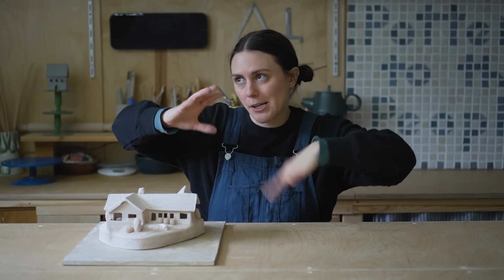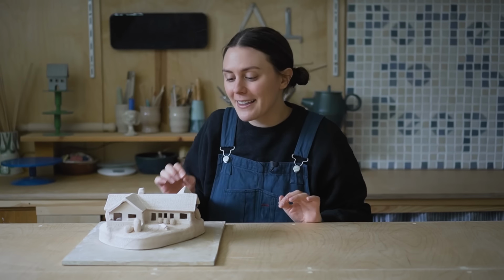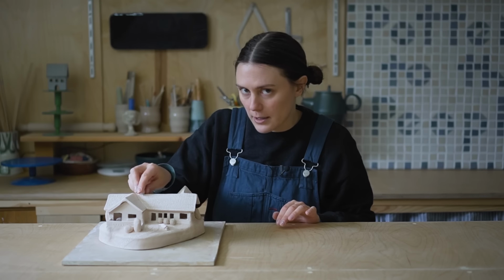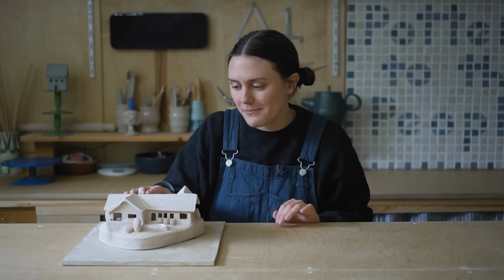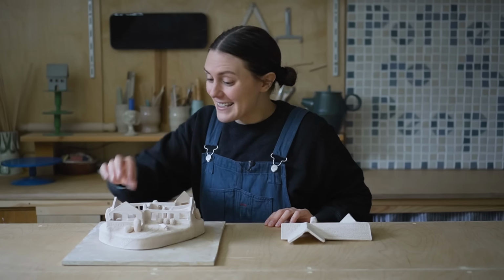This does risk cracking though, because if one wants to move and the other won't let it move, then that part might crack. This is definitely the riskier option, but I honestly think it's the most likely option to be what we want it to be. So I'm clearly a fan of going for the riskier option. This is just looking fabulous.